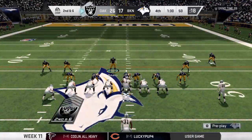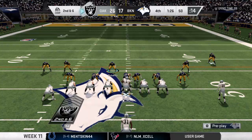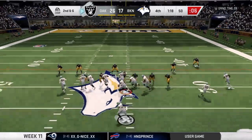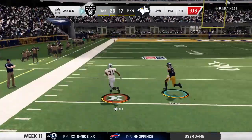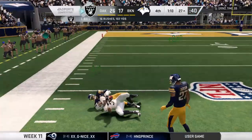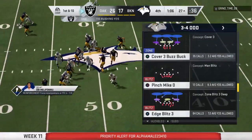Kill. No, check that. We want Mike 52 right here. Bring it. Back. Watch the edge. Again, it's Bell. He's checking. And he'll go down, but not before getting this inside the 30. 23 yards the pickup there.